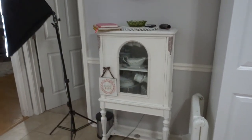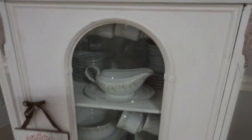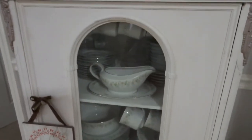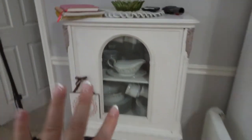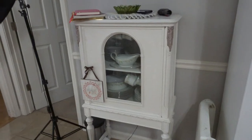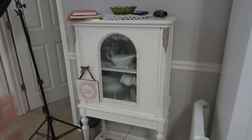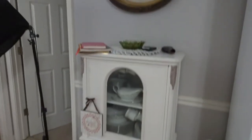This is actually my grandmother's dishes. It's not china or anything, it was just some dishes of hers. And I just love having that in my house as like a reminder. And I think it's really pretty. I like that it's older, but I don't know, I just love it. And it was in my house growing up too, and so it brings back good memories.